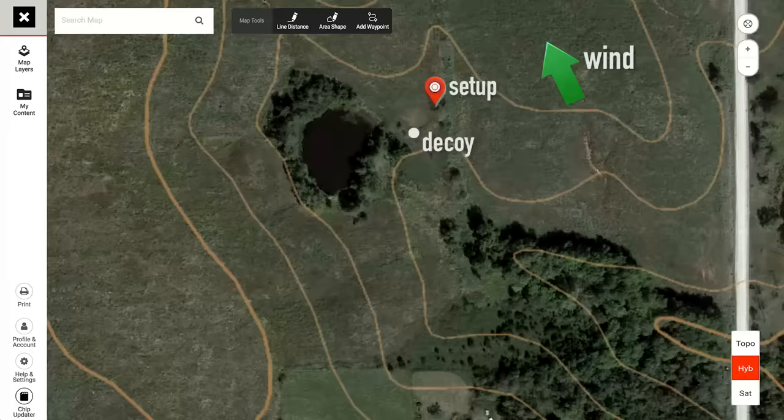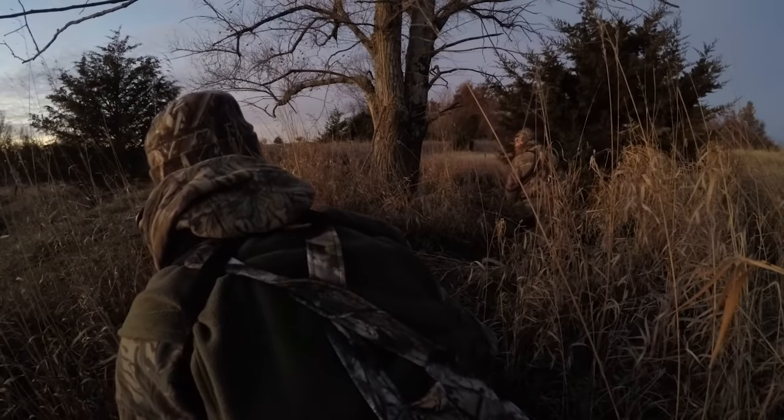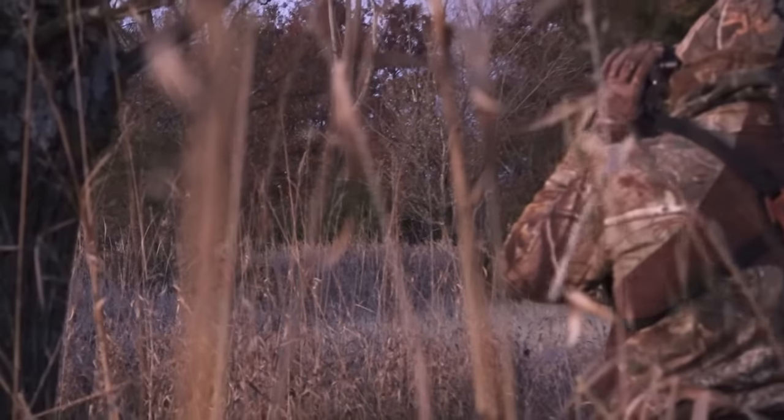But we ran into a bunch of deer when we got in here. And the wind is kind of funky. I think this gives us the best chance, sitting off away from the pond, to hopefully bring something into the decoy, because it's possible the deer come from the east or the west in here. And if any bucks come down that waterway or out along the edge of those woods, or up above the pond on the ridge behind us, they should be able to see the decoy.